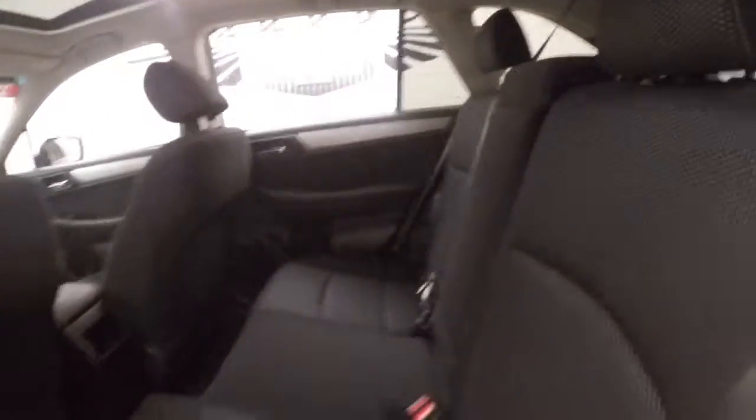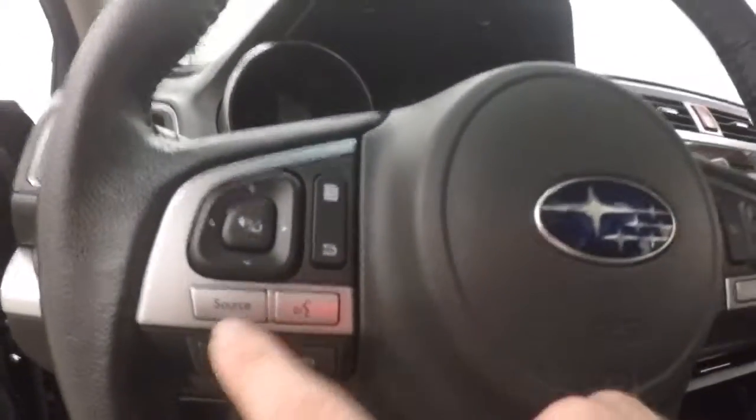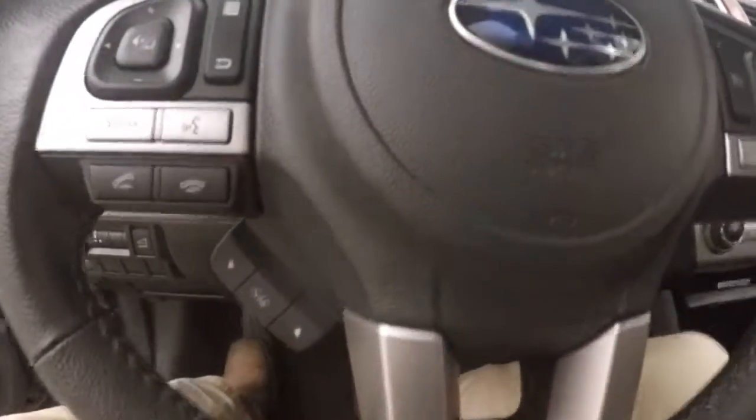Interior is in great shape. Plenty of room for your rear passengers. Up front, all your controls on the door. Power seat. You've got your Bluetooth and stereo controls, cruise control, menu, and information buttons on the steering wheel.